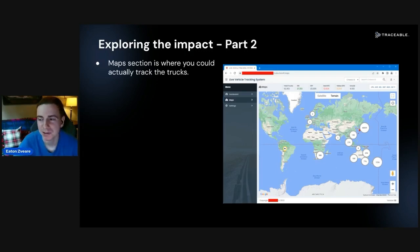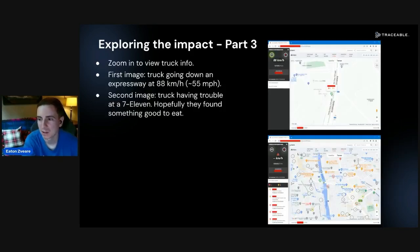In the map section, you could see all the trucks around the world. This is where you can actually do the tracking. The trucks are predominantly located in Japan, but there's also some in South Africa, Australia, New Zealand, and a few more you can see in the picture here. You can drill down really deep, like in these examples. If you zoom all the way down, you can click on individual truck details and see how fast they're going, where they're heading, and if they're having any trouble.